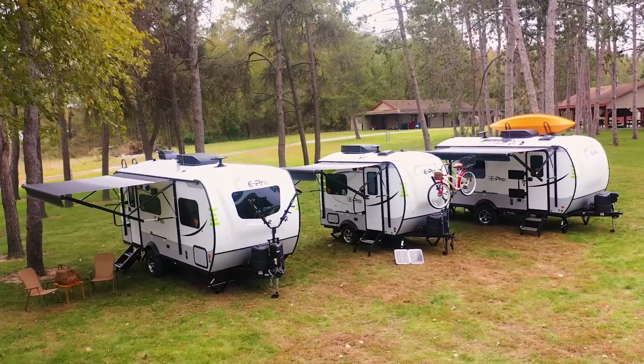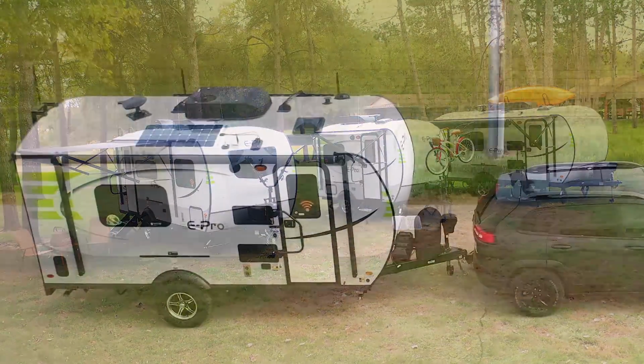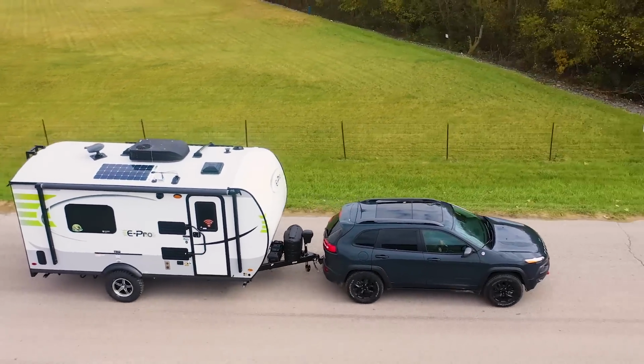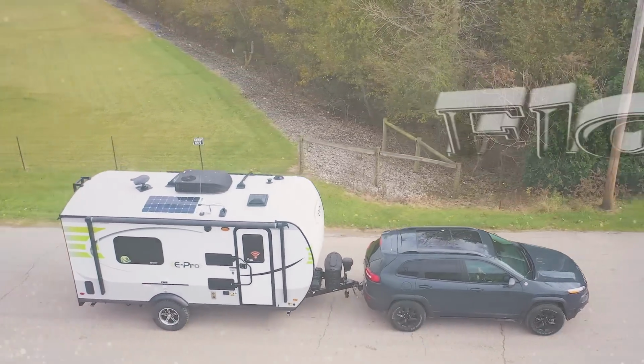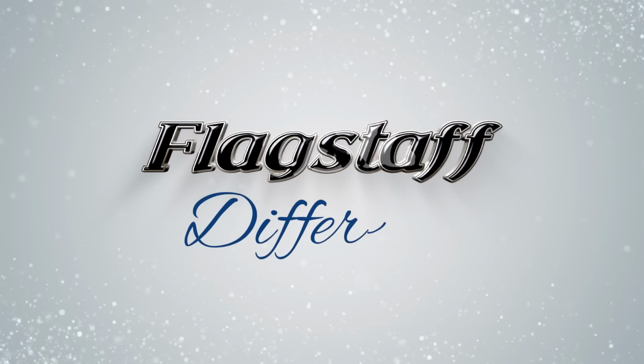With the fully functional Flagstaff E-Pro lineup, there's a trailer for everyone. Whether you're looking for a base camp for the day or a trailer to see the country, we've built one with you in mind. Visit your local E-Pro dealer and see the Flagstaff difference.